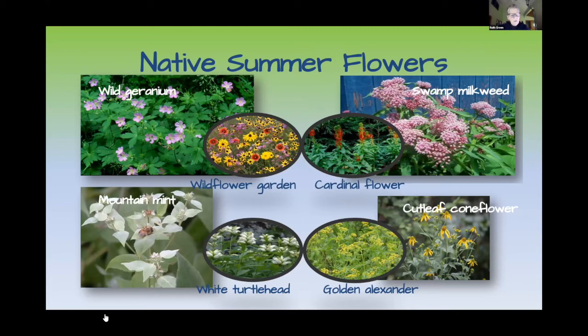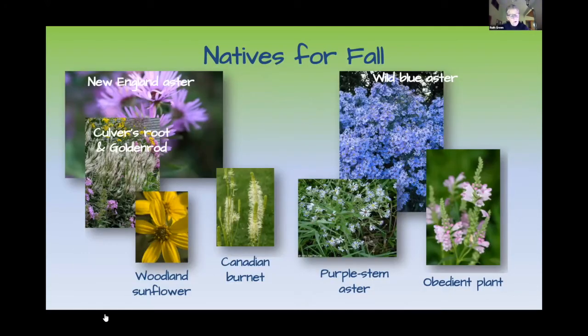As I mentioned, fall flowers are just as important because many of our pollinators need to find nectar in the garden to provide for their overwintering eggs for hatching in the spring, as well as to build up their own reserves if they remain dormant during the wintertime or the off season. Here are some examples of native fall flowering plants. And many of these are going to bloom until frost.